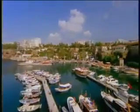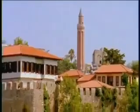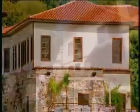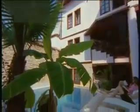Antalya is the turquoise coast's major city, with good beaches on its outskirts, and a delightful historic old town of well-preserved Ottoman-era houses and mansions. Many of these have been converted to inexpensive but comfortable pensions and guest houses. Others have become elegant, luxurious small inns and hotels.